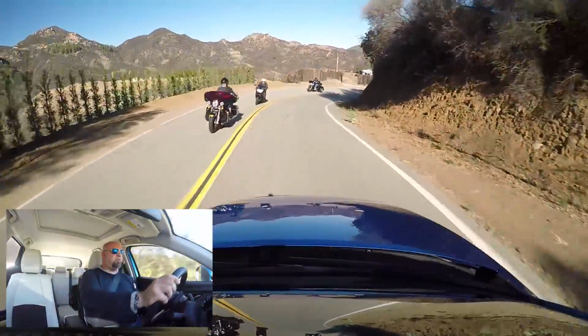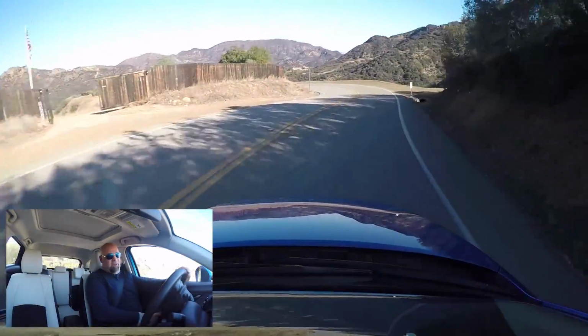Hogs coming up. Oh boy, with your trike. I'll never understand those.